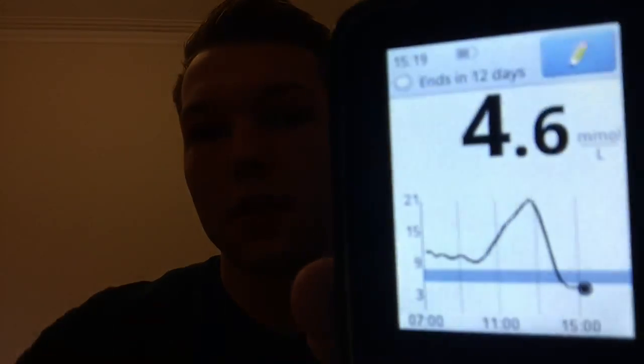It's currently 3:15 and all insulin's now out my system, so I thought I'd just update you with how it's going. Currently 4.6, so I think what I'm going to do is go eat an apple because it's about 20 carbohydrates, and then I can hopefully clean my room because it's an absolute state, which I'll show you now. So I'll show you before and after, and hopefully it will be looking much better.